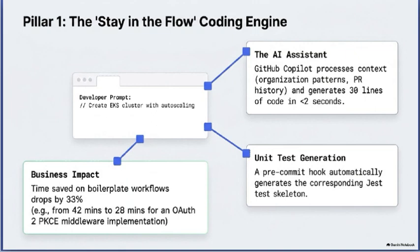The very beginning. Pillar 1 is the stay-in-the-flow coding engine. And the entire philosophy of this first pillar hinges on that exact phrase, staying in the flow. Staying in the flow. The blueprint positions the AI assistant, specifically utilizing models like GitHub Copilot, not as a code generator, but as a context processor. A context processor. This is the crucial leap from legacy tools.